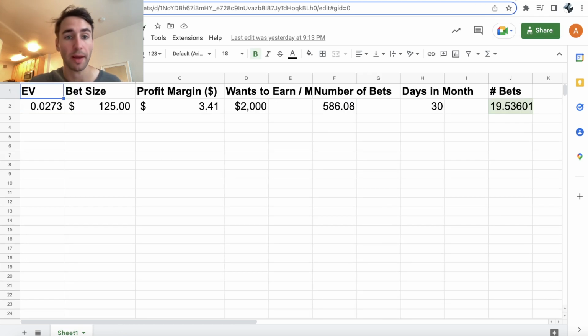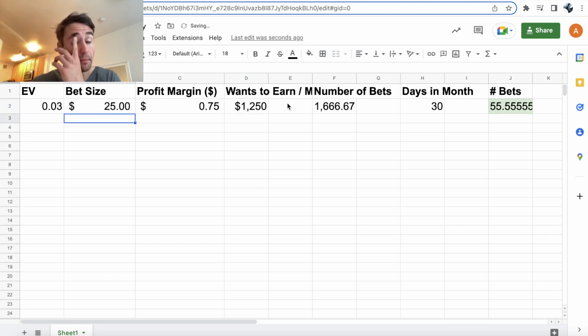So my goal as a sharp bettor is then just place as many positive EV bets as I can on a daily basis. So when I started out sports betting, this is similar to the sheet I used, which was, okay, the first month I was betting on sports, I want to turn $1,250. Let's say my unit size, I believe when I started was like $25. I had to place 55 bets a day. So maybe a little unrealistic. So maybe the profit goal was something like $750.